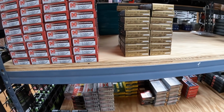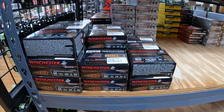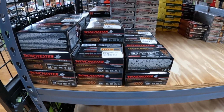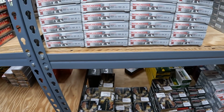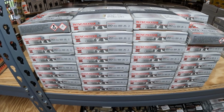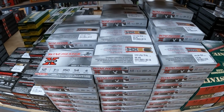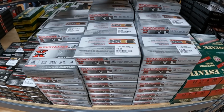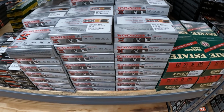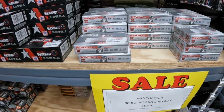Sabot slugs, some 20 gauge. Got some 20 gauge Defender here, number 3 buck, 20 pellet. Winchester 20 gauge, number 3 buck also. $9.99 for the 20 gauge buck. Number 4 buck, number 1 buck. People probably could use some of that. $8.99 for the number 1 buck. $10.99 for the number 4. Then they got their regular 9 pellet double-aught for $6.99 for the Winchester.